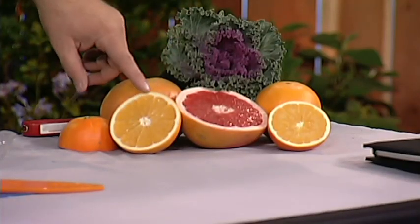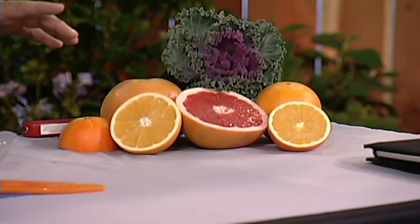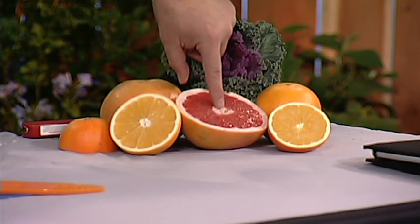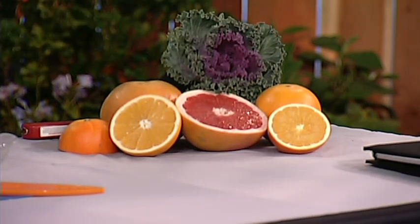Okay, again, choose any kind of citrus you want. If you want to use grapefruit, use grapefruit. If you want to use tangerines, if you want to use oranges, it doesn't matter. What matters though is whether or not it has a stem. Some have very prominent stems, some don't. So we have to kind of keep that in mind.